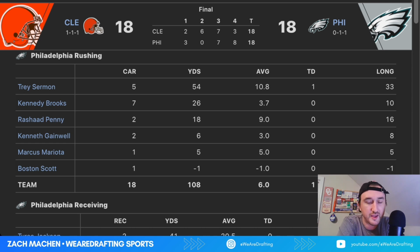So the notable thing here is that DeAndre Swift didn't play this game, but in the last game, Kenneth Gainwell didn't play and Boston Scott didn't play. So does that mean Rashad Penny is for sure last? We'll probably have to see the next preseason game to really know that for sure. But I don't think we can really get on top of 100% who the RB1 is in this backfield. Reports are saying Kenneth Gainwell is going to be. DeAndre Swift played well in the last preseason game.